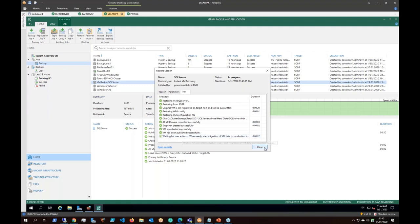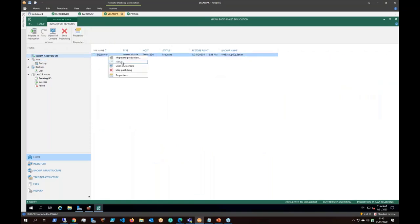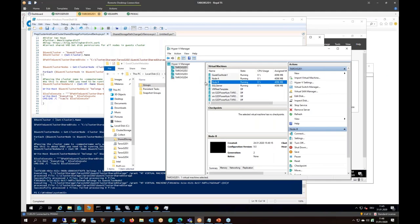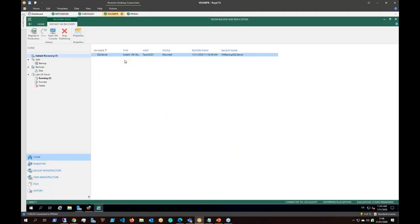And it says, I'm waiting for user interaction, which is true because here in instant recovery, it's mounted, it's running. You can say migrate to production, and then it will just, with storage live migration, put the machine where it needs to be and add it to the cluster again. Because right now, if you go to the Terox, it's here on Terox 1, but if you look at the cluster, it's gone. So what we do now is we go and say migrate to production. And this takes a while depending on the speed of your source and your target, your network bandwidth. Ideally, you leverage your dedicated backup network for this.